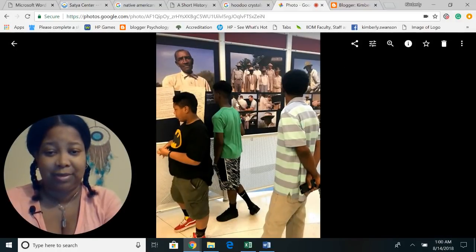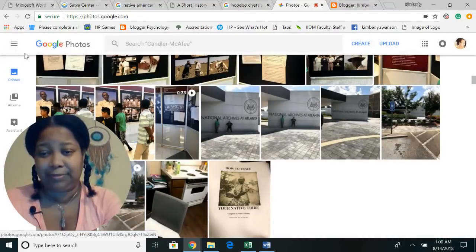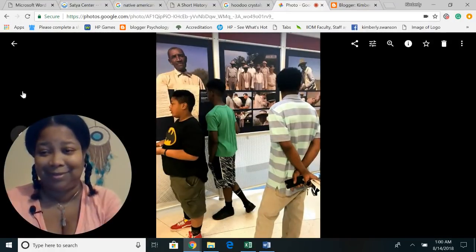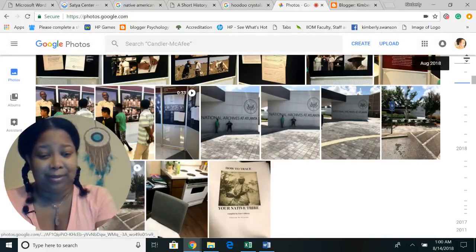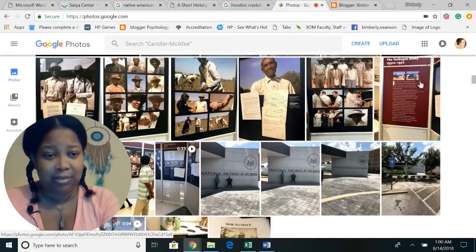The boys are standing here in front of some of the exhibits, and Omar, of course, they're looking around. But I just want to share that with you all. And then after we went, this is talking about the Tuskegee.